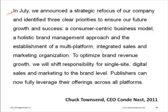In July, we announced a strategic refocus of our company and identified 3 clear priorities to ensure our future growth and success: a consumer-centric business model, a holistic brand management approach, and the establishment of a multi-platform integrated sales and marketing organization. To optimize brand revenue growth, we will shift responsibility for single-site digital sales and marketing to the brand level. Publishers can now fully leverage their offerings across all platforms. That was the email that he sent out to all his employees.